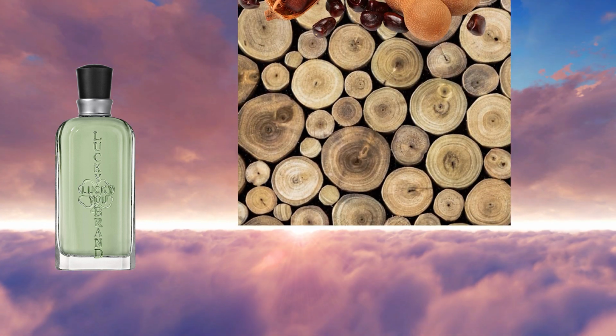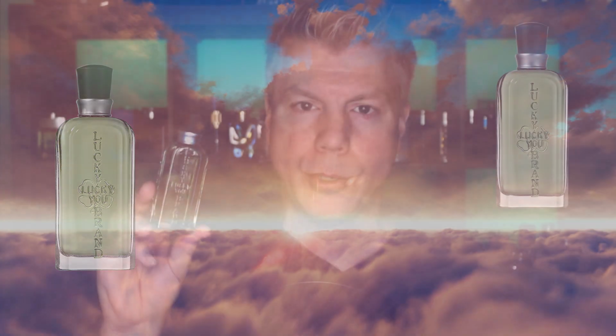And so it's a really nice, clean, crisp, high register fragrance that's got that grassy green and bamboo down pat. So highly recommend. And this is kind of a lightly sexy fragrance too.